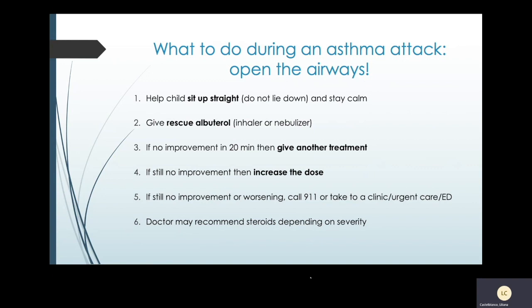If they're still not improving, increase the dose, meaning increase the amount in the nebulizer machine, or increase the number of puffs that they're taking with their inhaler. But if they're still not improving or they're worsening, call 911 or take them to a clinic or urgent care or emergency department, and don't delay. We need those airways opened. And then once you do see a doctor during or after an asthma exacerbation, depending on how severe it is, they may recommend some additional steroids.